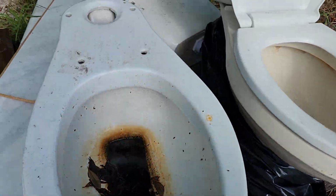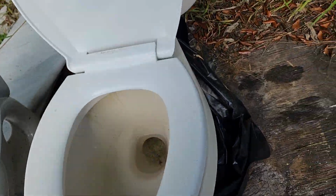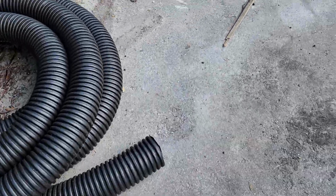Then we have a Kohler Cimarron bowl, a beige 2000s Ultima, a ProFlow Jarrett tank back here, and then there's a couple other things over here, but they're broken.